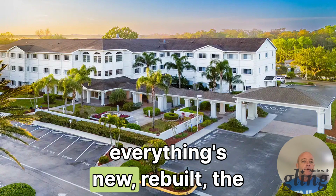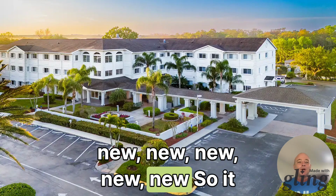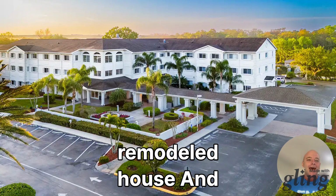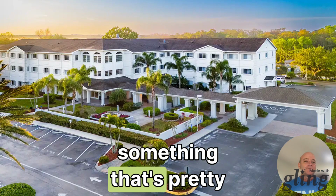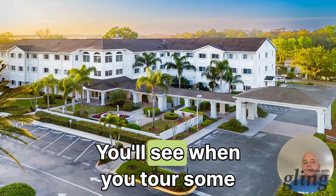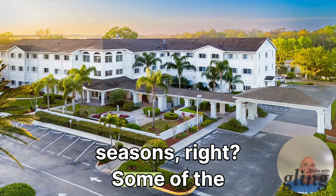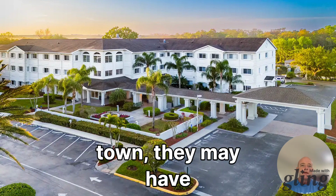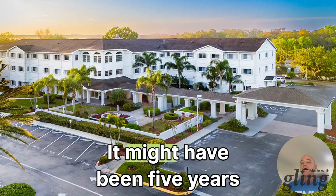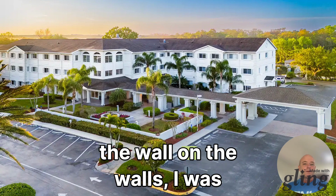So everything's new, rebuilt, the paint's fresh, the floors are new. It's like living in a flip, basically, like a completely remodeled house. And that's something that's pretty nice about it. Everything is just new looking. You'll see when you tour some senior living communities that they go through seasons, right? Some of the nicest communities in town may have been painted 5 years ago or more, and you can tell on the walls.